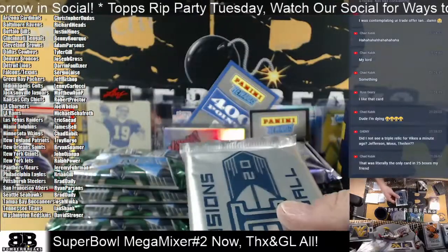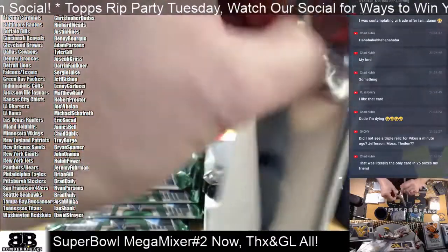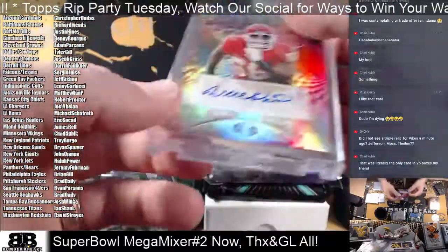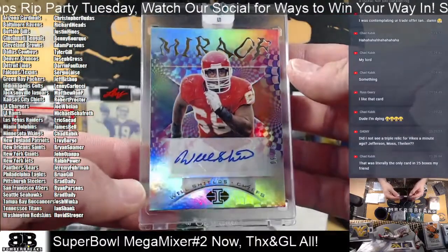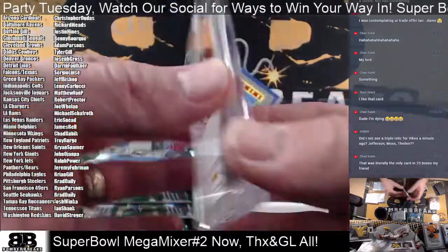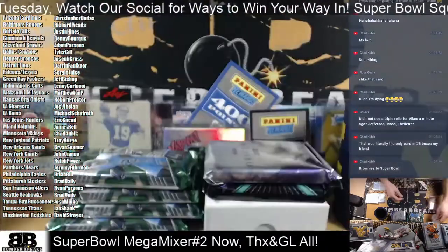All right, before going any further, let's check what the encased autograph is. In Illusions. Boom, it's upside down. It's a Will Shields. 50 out of 50. Mirage. It is not a Mirage, Robert. That is yours. Will Shields.